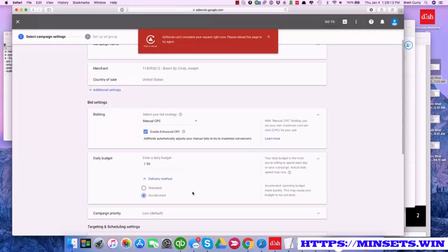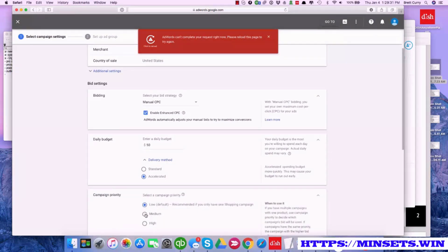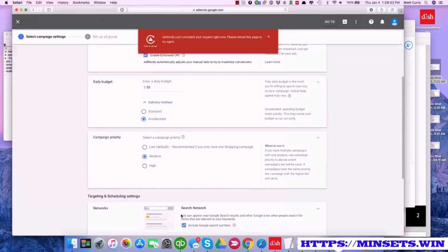As I mentioned before, I prefer the accelerated delivery method. That just allows you to know quickly when you're running out of budget. For a brand specific campaign, I always want to go accelerated. For this type of campaign, it's up to you. But I like to go accelerated. I'm going to keep this at medium. We like to keep most things at medium.